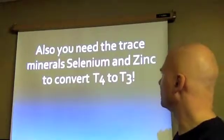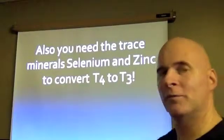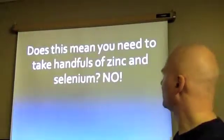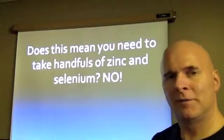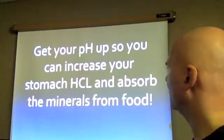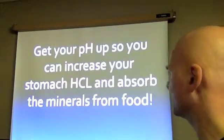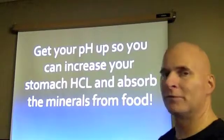Now also, you need the trace minerals selenium and zinc to convert T4, which is the inactive form of thyroid, to T3. And most of this is done in the liver, and then it's also done in the gut. So does this mean you need to go take handfuls of zinc and selenium? No, it doesn't. It means you have to make sure that what you do have is absorbed. And the way you do that is to get your pH up and to get it more alkaline instead of acidic, so you can increase your stomach's hydrochloric acid, and I talk about this in another video, and then absorb the minerals from your food.